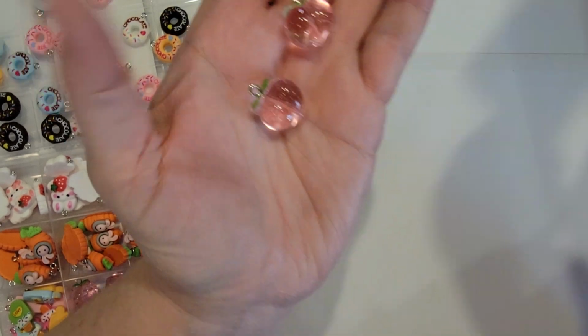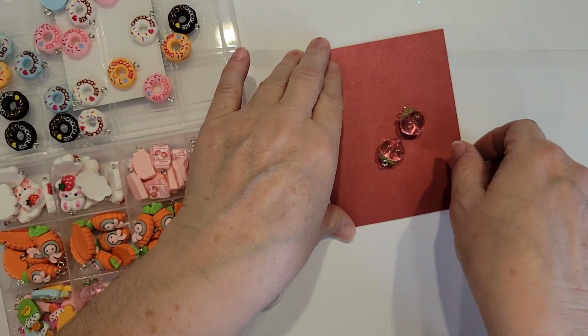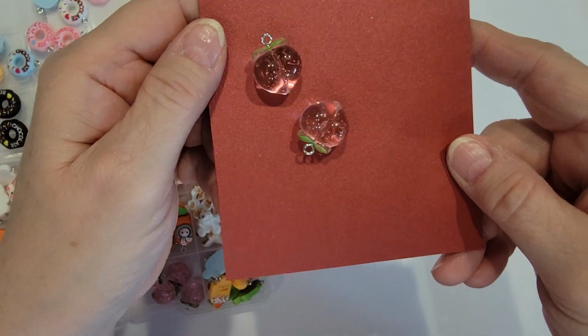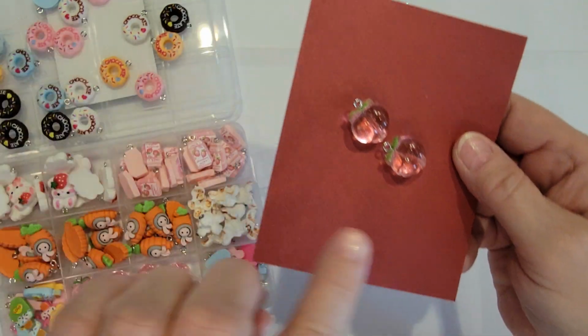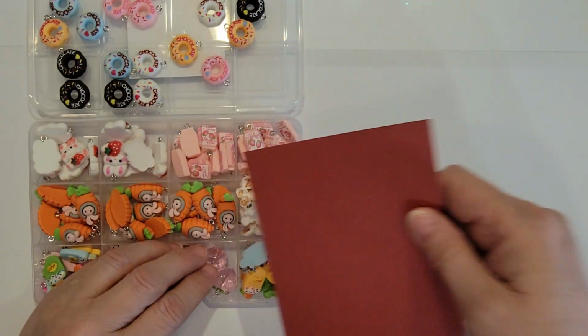Let me see if I can put them on a piece of cardstock, and if you can see them better that way, I don't know. But look how pretty those are. You got the little green leaves on the top and a loop so you can hang them on a necklace or a charm bracelet. And they also came in an aqua blue, and I may go back and get those because they were very adorable.